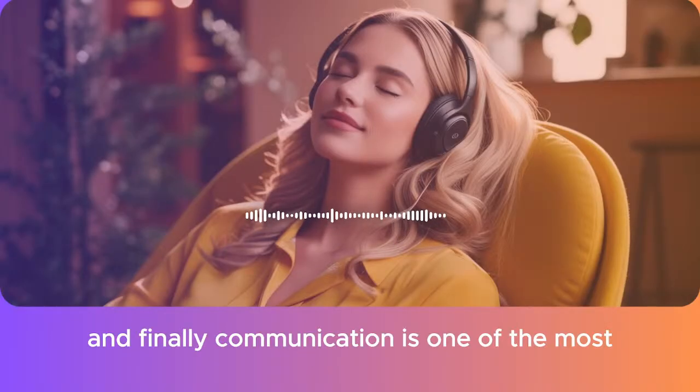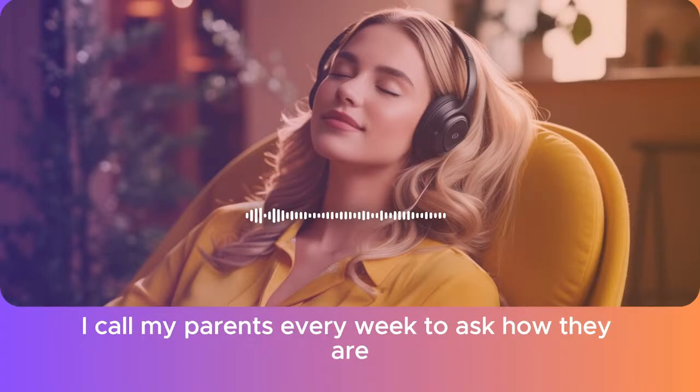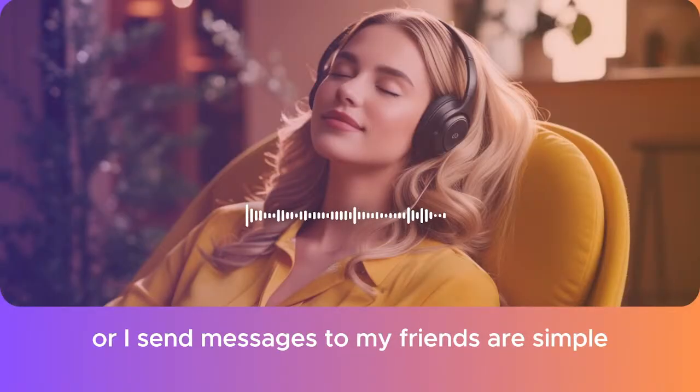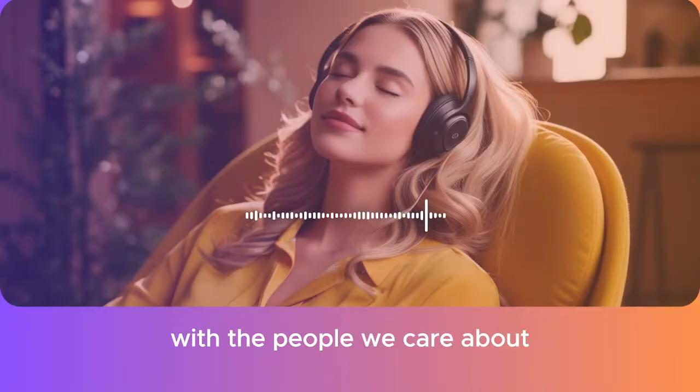And finally, communication is one of the most important parts of life. I call my parents every week to ask how they are. My wife sends messages to her friends to check in. Sentences like, I call my family every Sunday, or I send messages to my friends, are simple but powerful. They show how we stay connected with the people we care about.